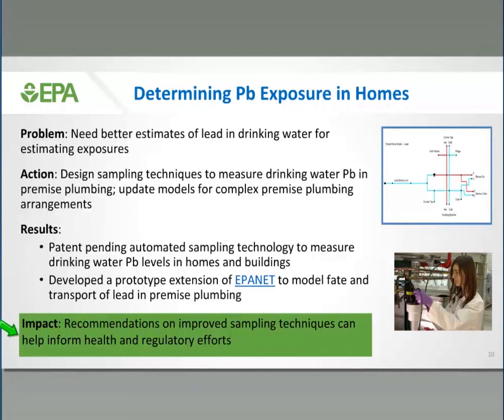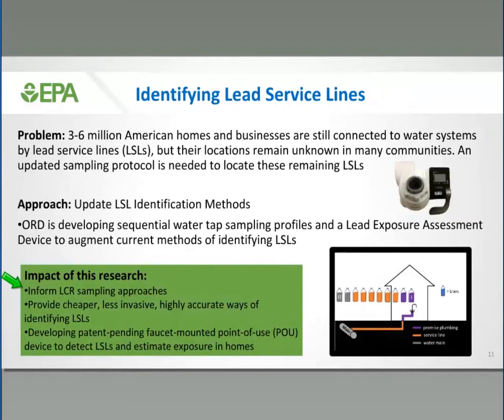This research is to design sampling techniques to measure drinking water lead in premise plumbing, that is in household plumbing, and update some of our models used for complex premise plumbing arrangements. We have developed an extension of the EPANET model, the publicly usable model, to model fate and transport of lead in premise plumbing. The impact of this research and our recommendations on improved sampling techniques can inform health and regulatory efforts.